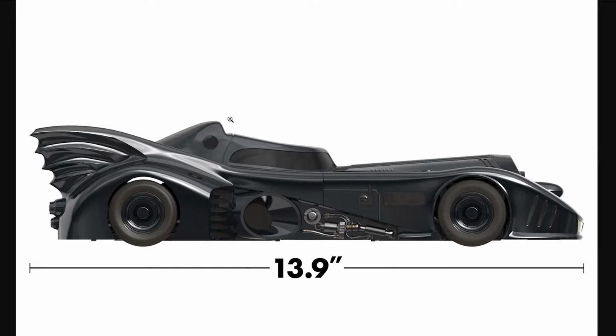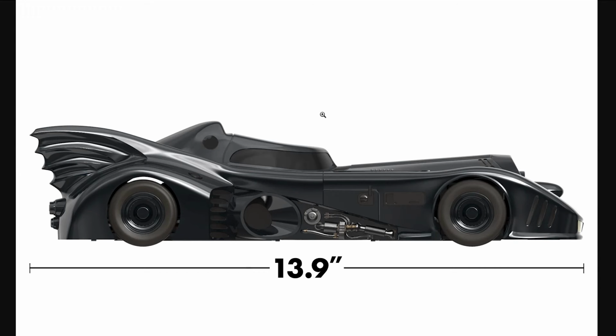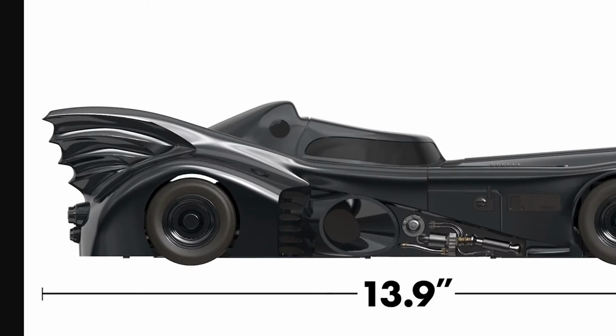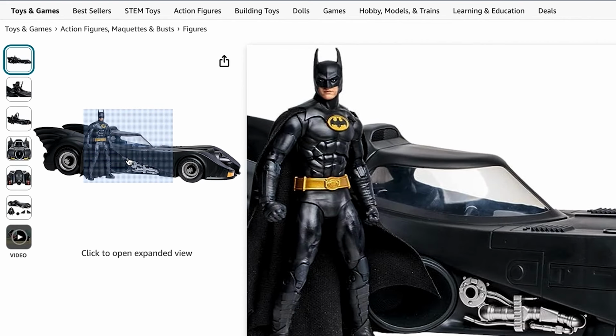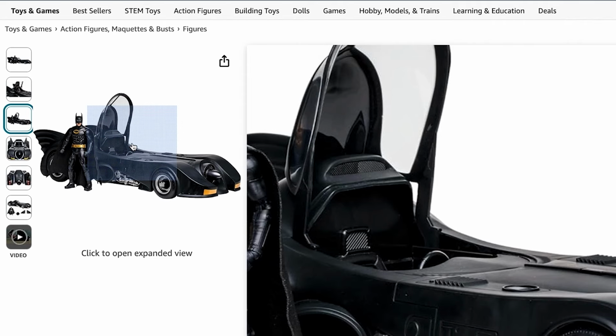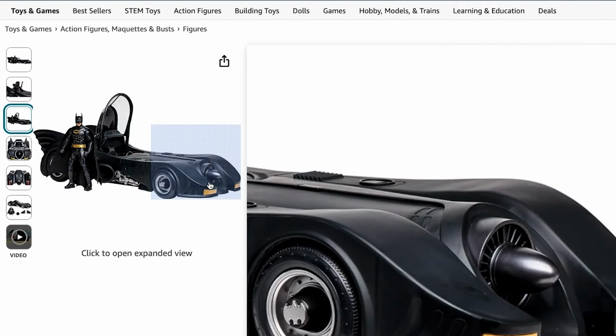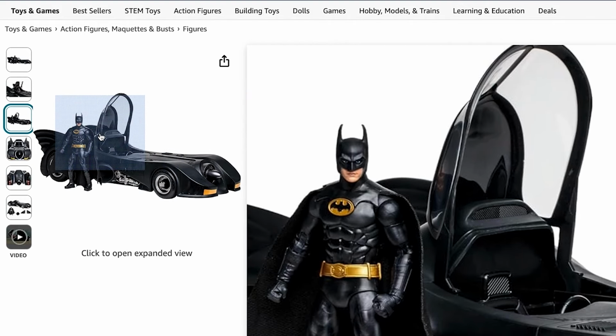A lot of criticism for the McFarlane edition was that the canopy just was not the right shape, and I'd argue that this one has a much better shape compared to its full-size counterpart in this iteration for Super 7. Of course, the easy comparison is the 1989 Gold Label Batmobile, which, as you can see here, the canopy is just not the right shape for most people. There's also the fact that it's a single-seater, which is a huge sticking point for most fans. But for $126 and a 22-inch vehicle, I mean, it was really hard to complain, especially since it actually came with one figure, Batman himself.